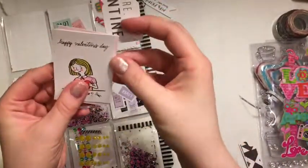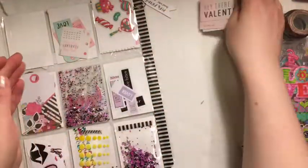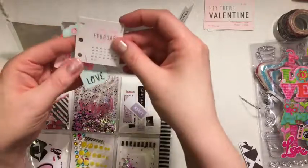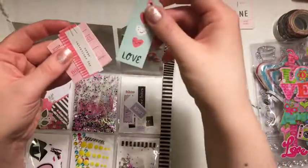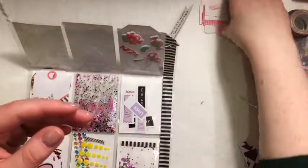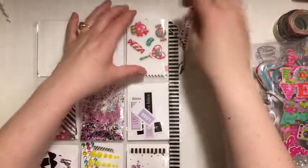"Hey there Valentine, happy Valentine's Day, dance Valentine's evening." Oh, it's like a ticket. And here's some more cutouts. "February." Oh, you could use this in a planner. Tag, "happy Valentine's Day," "Valentine's dance," "happy Valentine's Day." These are great for a layout, all of them. Oh, and another one of these colored ones, I really like the ombre effect.